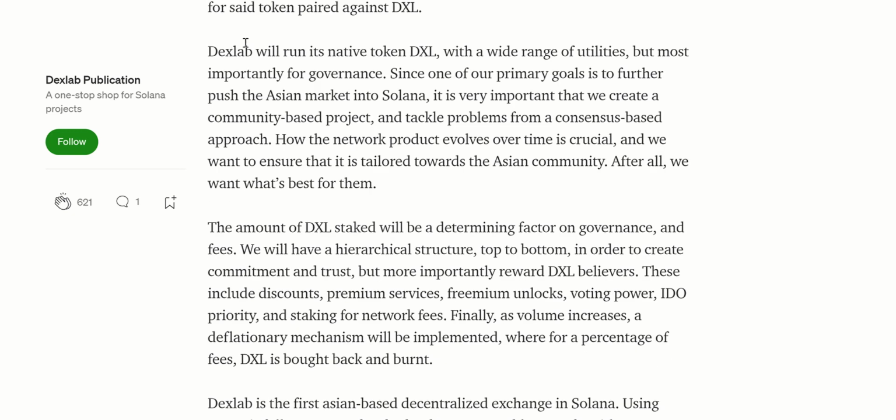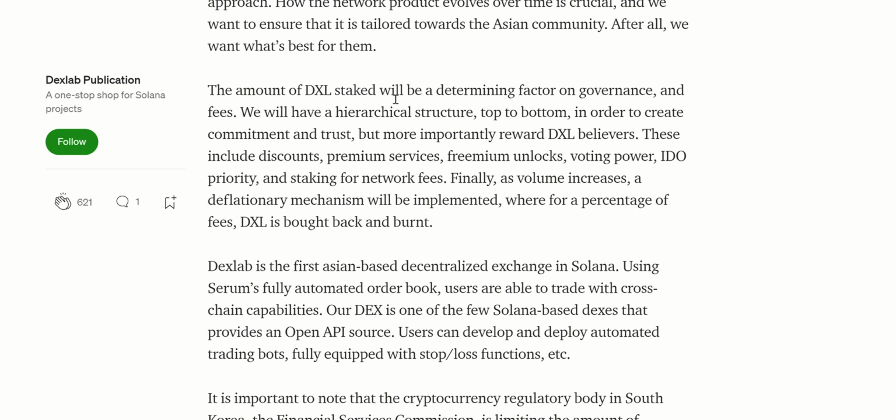So DexLab will run its native token, DXL, with a wide range of utilities, but most importantly for governance. So you can definitely vote on what happens next with the token. And they even brought it up here. The Asian market is very particular. They're very strict, especially in Korea. So I think if you do have a hand to vote, it actually will be quite important for this token.